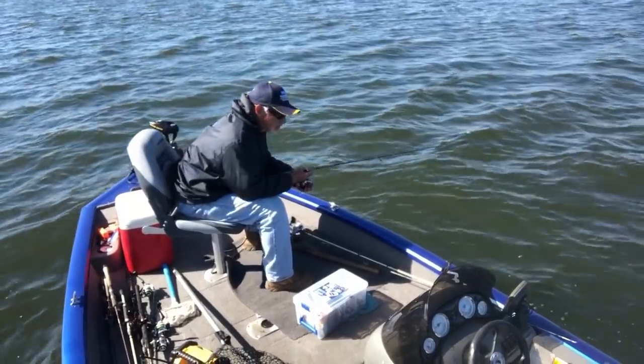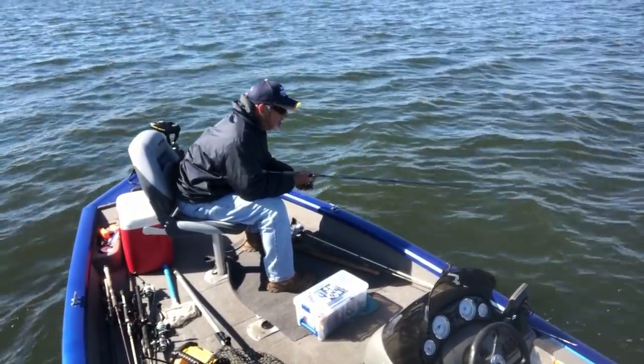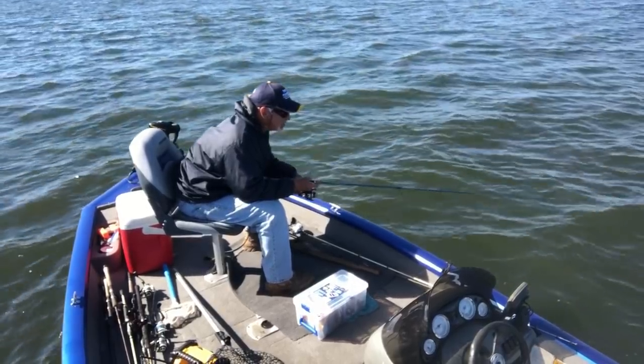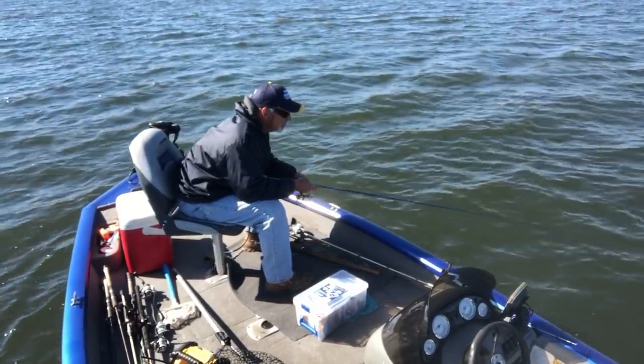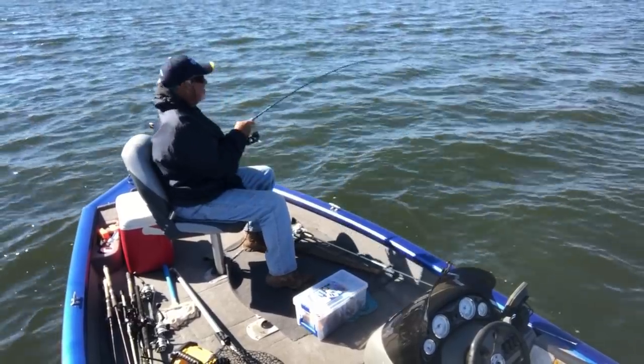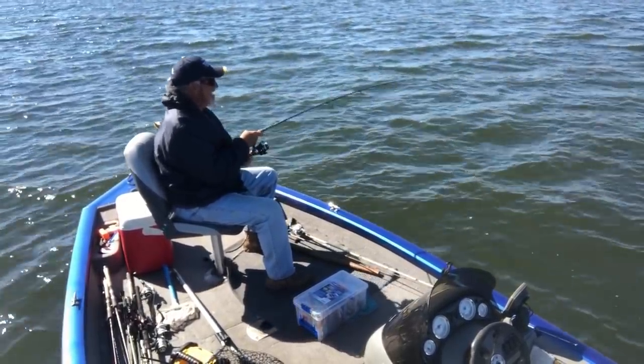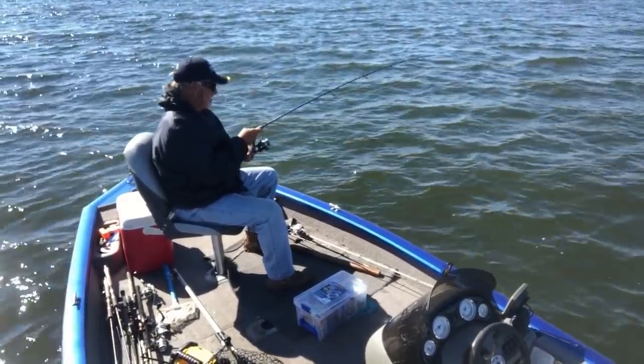Little spoon ain't really worked that good today. They want something swimming today. It ain't got cold enough yet for that little spoon. I mean, catch a few, but it's got to be colder. This doggone moving jig, though, swimming jig is working. I can tell you that. It is working.